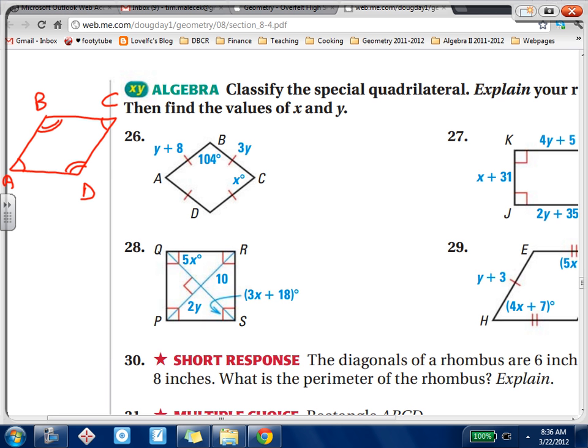Parallelogram. But remember, if it's for a parallelogram, isn't it true for a rhombus as well? So consecutive angles are 180. Supplementary, so they add up to 180. So are these two next to each other? So therefore they must add up to? So you get 104 plus what? Equals? 180. You guys can solve that, right? Subtract 104 from both sides. What do you get? X equals? What does X equal? 76.